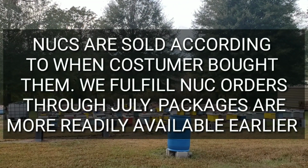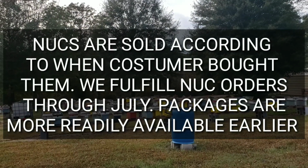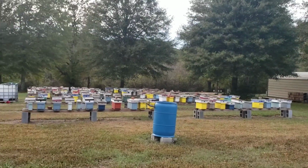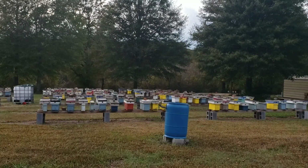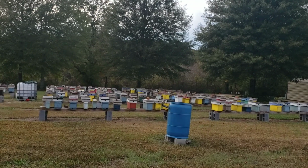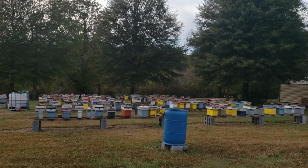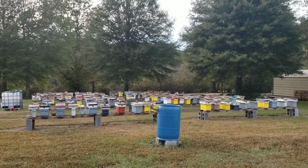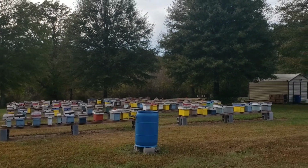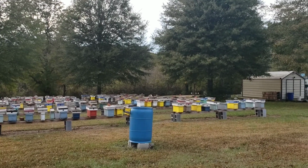Packages are pretty much guaranteed, not guaranteed, there's never a guarantee in this business. But I'll just go by what we did last year. Last year we started shipping out end of March, and we started selling nucs about the 3rd week in April, I believe. So there's a 3-week difference there. Now, if you install a package of bees 3 weeks prior to getting the nuc, your package will be caught up pretty close. Maybe the nuc would still have a little bit of an advantage, but not a whole lot.